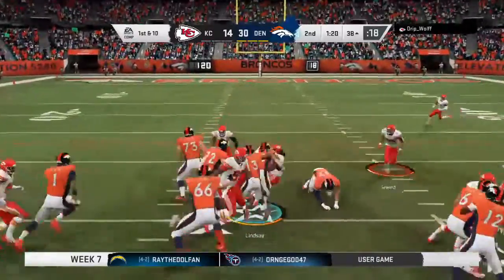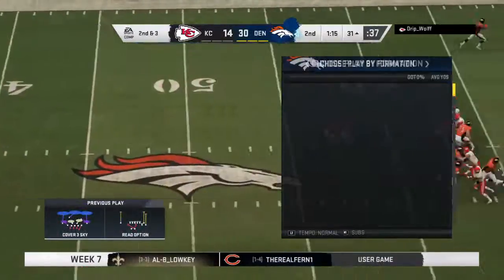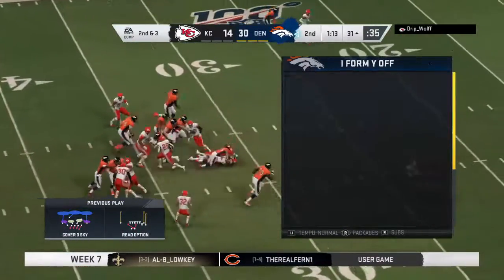On 1st and 10, it's Lindsey. And he'll be brought down just outside of the 30. 7 yards on the pickup there, and it'll leave him with a 2nd and 3.